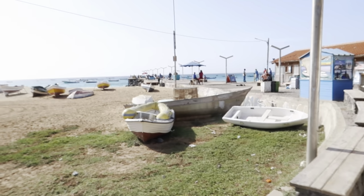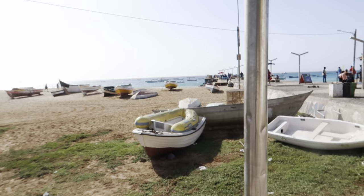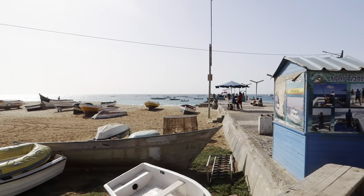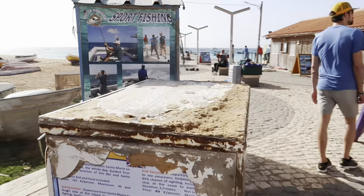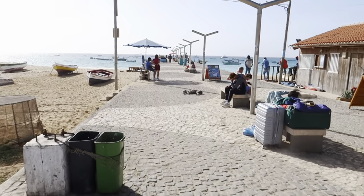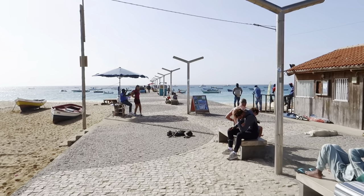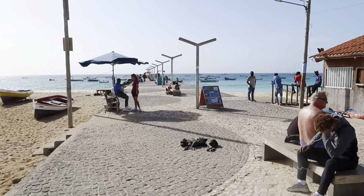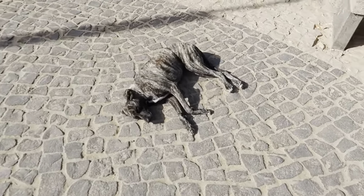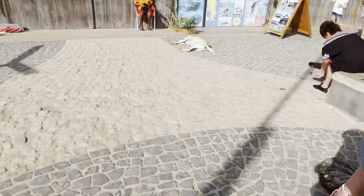So we've obviously had to park up to come to the pier. As you can see, it's pretty busy and all the boats are starting to come in with their haul for the day. Obviously fishing here is a massive thing because all the locals love to live off the fresh fish. There's a dog having a chill on the floor and another one over there.